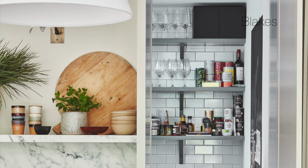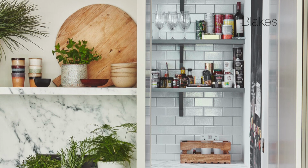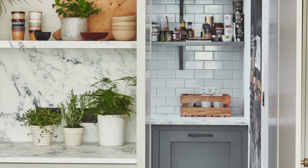Separate storage. If you're one of the lucky ones that has a separate utility room or walk-in pantry near your kitchen, this can be another great way to get that additional storage space, but not in the kitchen itself. So you can maybe justify sacrificing those upper cabinets in the kitchen.